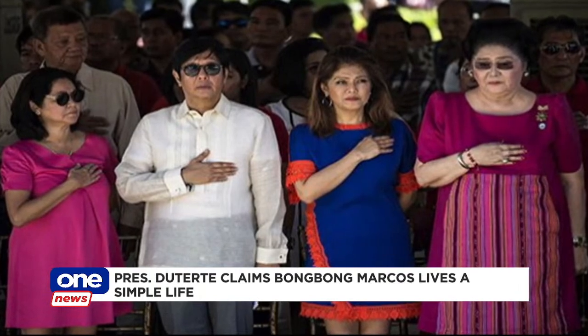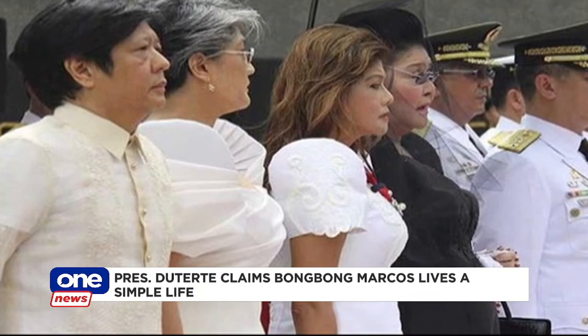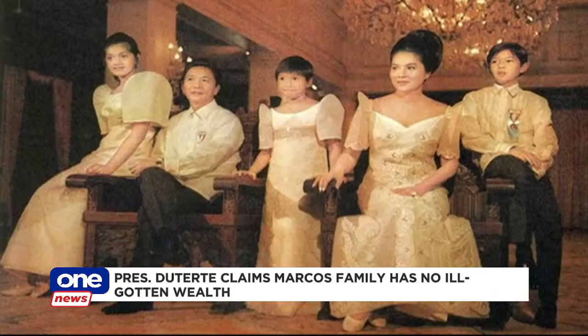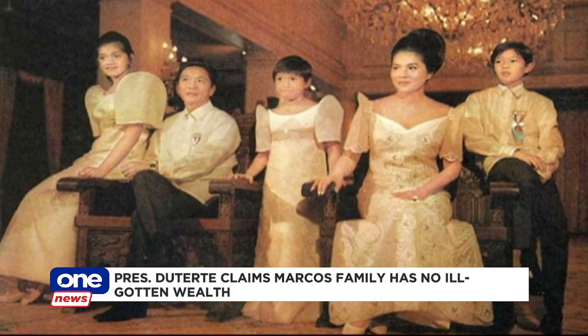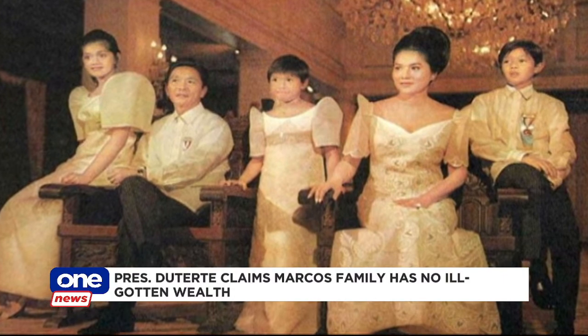Duterte also claims that the government has found no ill-gotten wealth linked to the Marcos family. This despite the Supreme Court ordering the forfeiture of more than $658 million amassed by the Marcoses in offshore accounts in favor of the Philippine government.